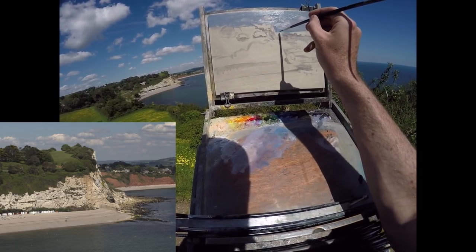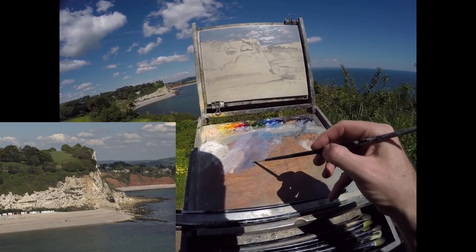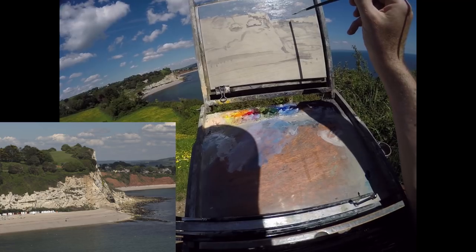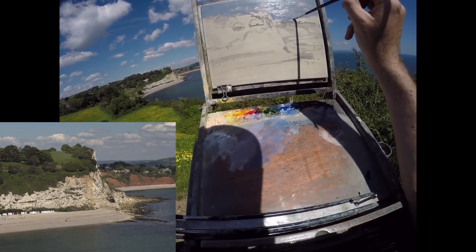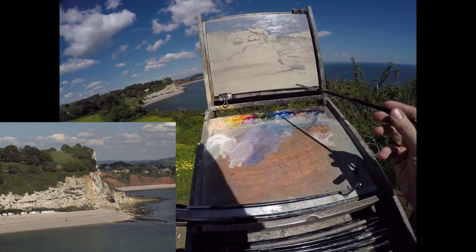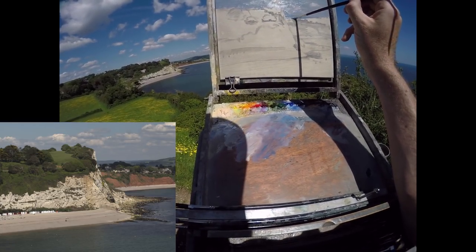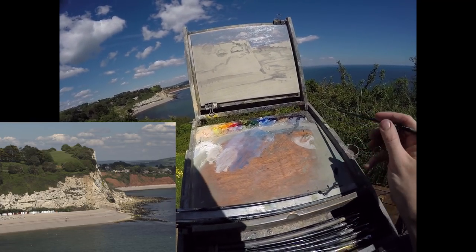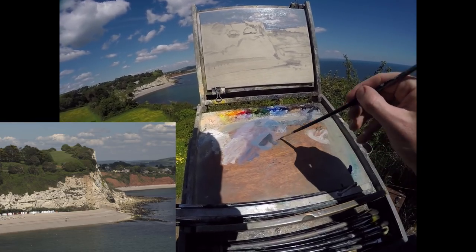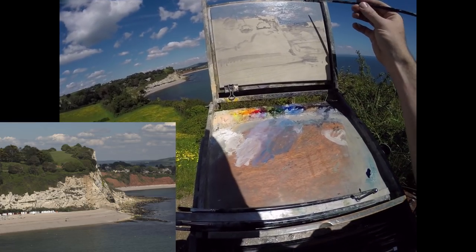Yeah, instinct. It's an important thing to listen to, especially when time is a factor, as it most certainly is with plein air painting. This piddly brush I'm using. I think a lot of people can't believe how little paint I use. I agree, it's not very much.